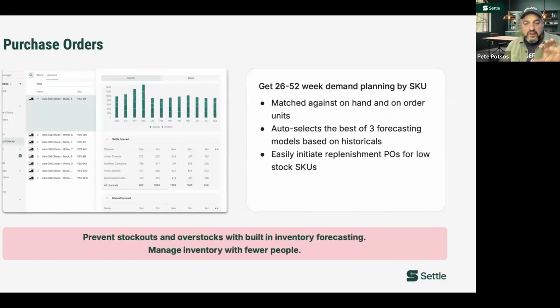And then we're also using the purchase orders and all of this information to start doing inventory forecasting. So based on what's coming in and what you're selling, you'll be able to plan out what kind of demand you'll need and prevent the potential stock out. So again, one platform, you're not trying to do this in another system. It's all within Settle.